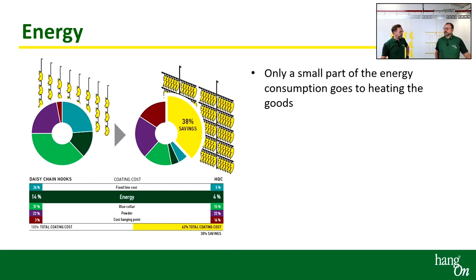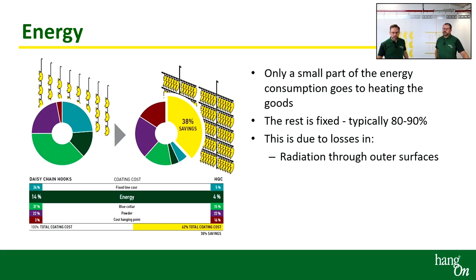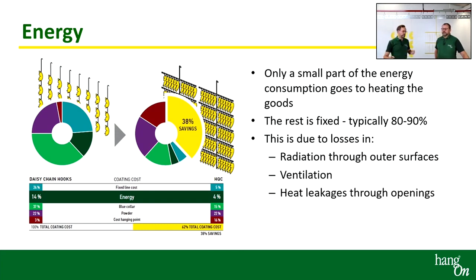And when we looked into this, our findings were what we believed it should be: that energy is very fixed, only typically 10%, depending on the objects, but in this case, I think it was 18%. A very tiny part goes into heating the goods. That's because we have losses in radiation through the outer surfaces of ovens, ventilation, and heat leakages through the openings of the oven. So here, we reduced the energy cost per piece by 70%.